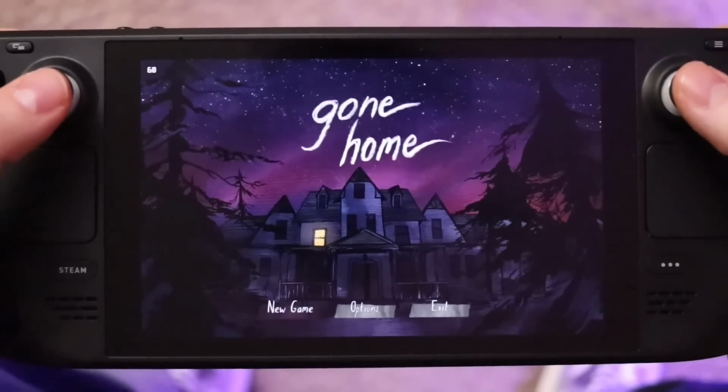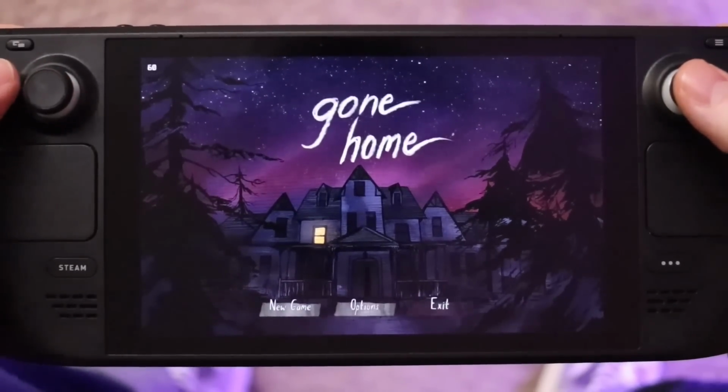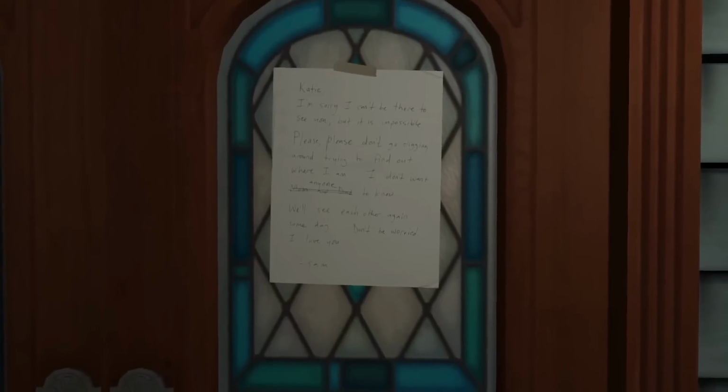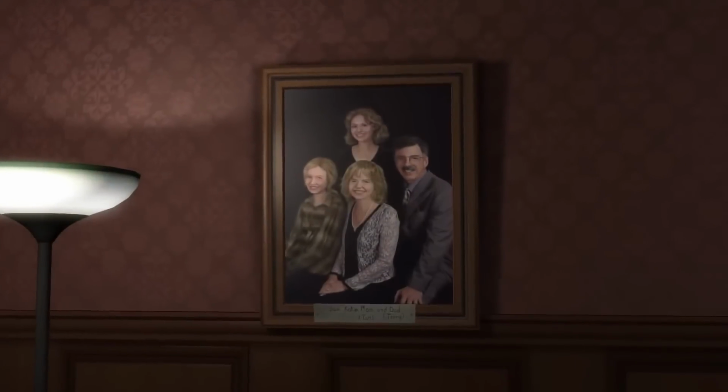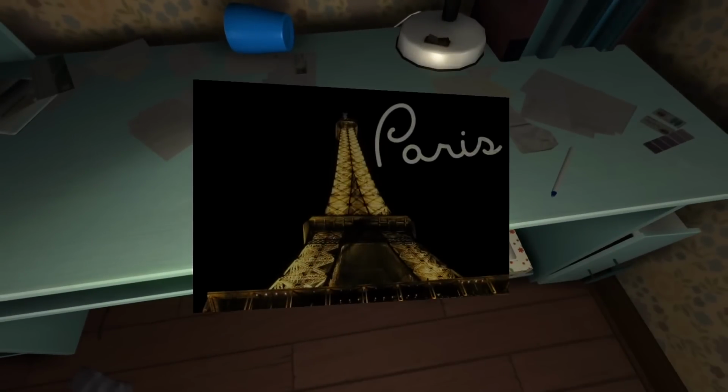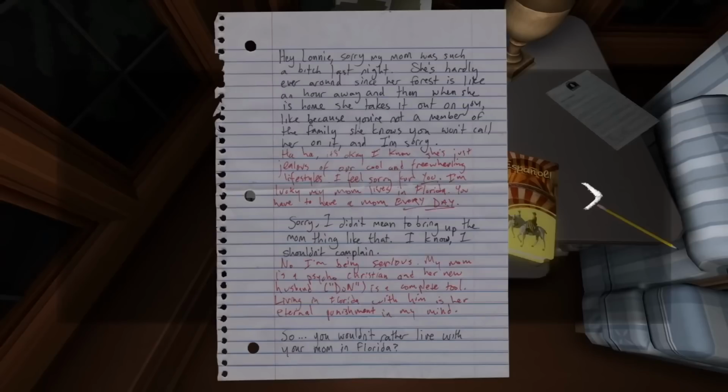Now, the premise for Gone Home is that you're just returning home from Europe in 1995 on June 7th, I think, and whenever you get there, you find that your house is completely empty and your family is nowhere to be found. Now, I realize that sounds like a pretty dire premise, but I assure you, despite the fact that this game flirts with the horror genre, it is definitely not a horror game.